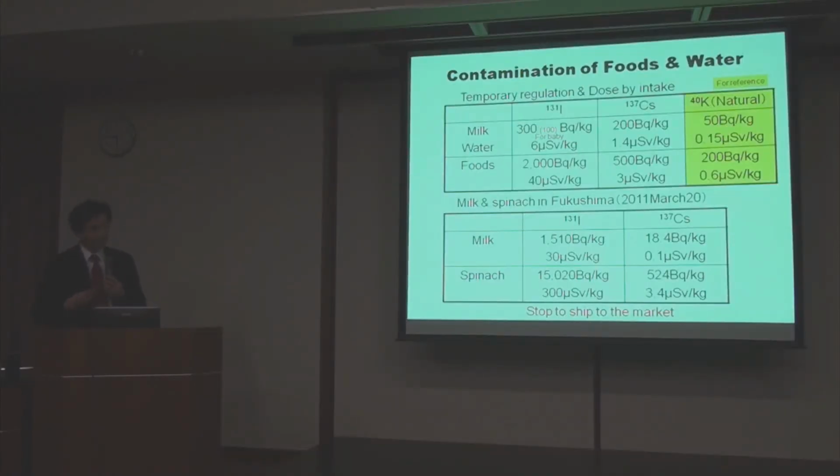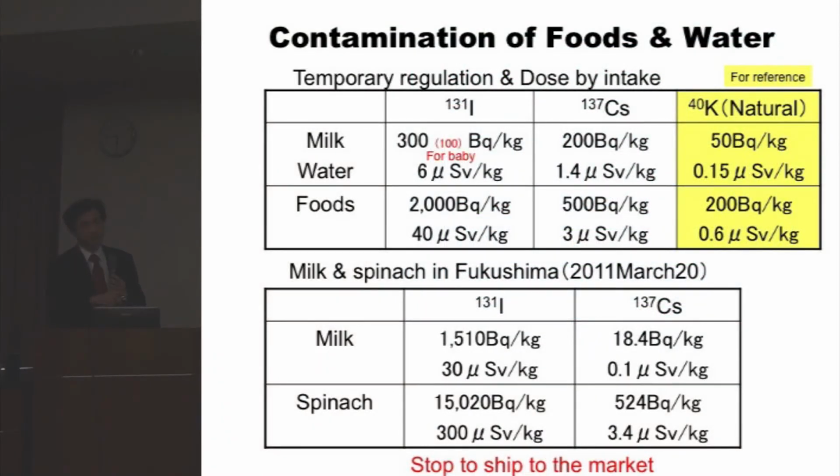So if we take these radioactive materials in contaminated food, we get something like 6 microsievert per kilogram or 40 microsievert per kilogram. But this value is quite low compared to the limit of 1,000 microsievert per year, and negligibly small for the health effect of radiation.